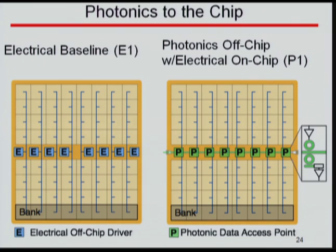So to see how to really bring the photonics in, we look at the floor plan of each one of these chips. Granted, here we're not showing you the DDR2 or 3 type floor plan, because this is already tremendously larger bandwidth. So this is more representative of the GDDR type floor plan. But we're talking about a terabit per second per chip.